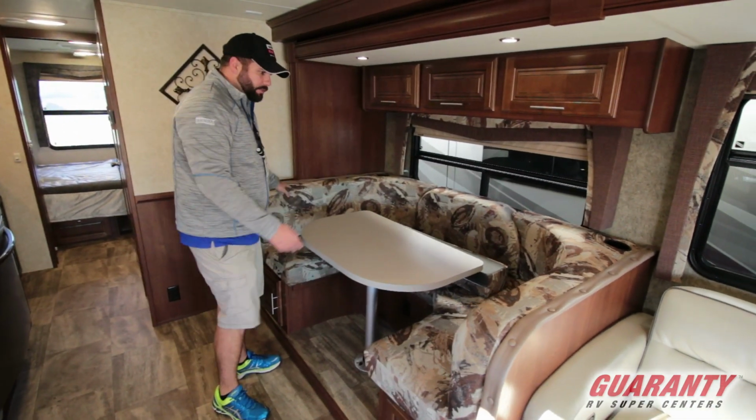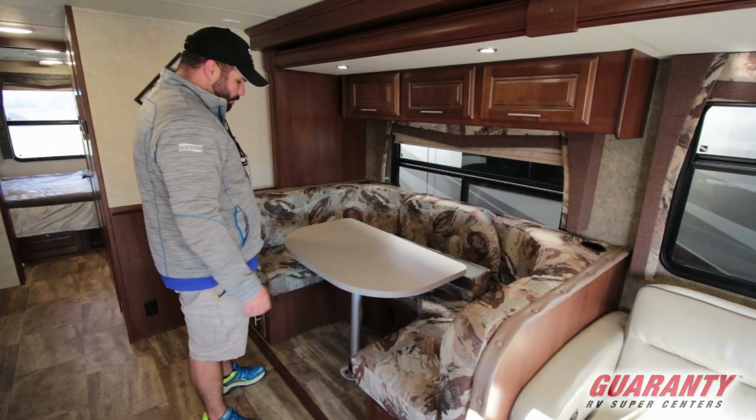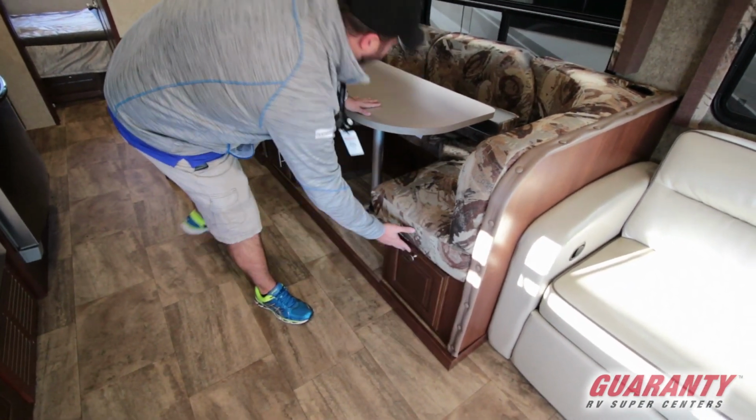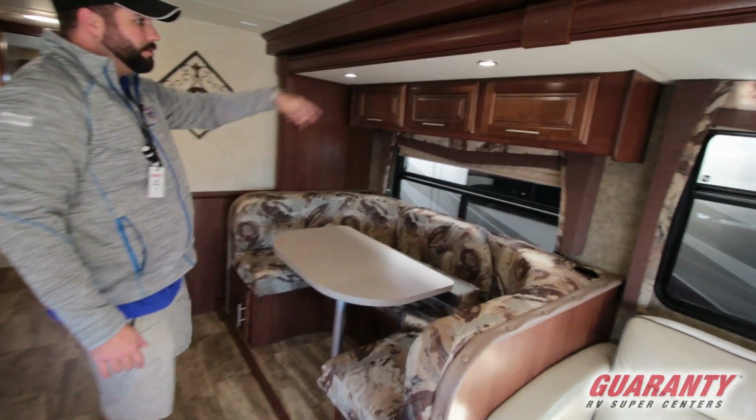U-shaped dinette obviously makes into a bed. All these cushions come off, so even a guy like me could sprawl out there if I wanted to. Storage underneath each one of these. The middle one has storage too, and storage up above.